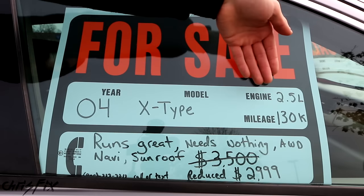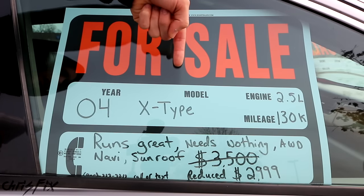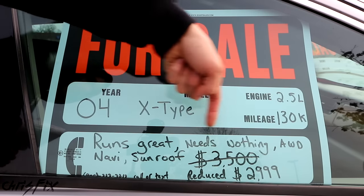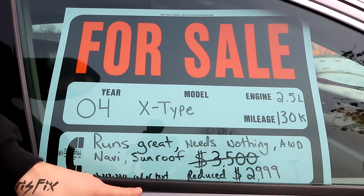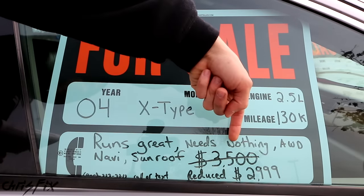The for sale sign is going to give you tons of information. You want to look at the year, which is an 04, this is an X-Type, this is the 2.5, because they did make a 3.0. The mileage is very important, and then he gives you some information. He says it runs great, needs nothing, all-wheel drive, navigation, sunroof. Over here it says text and call, and you always call. I'll show you how to do that. At the end of this video, I'll explain the best questions to ask him.